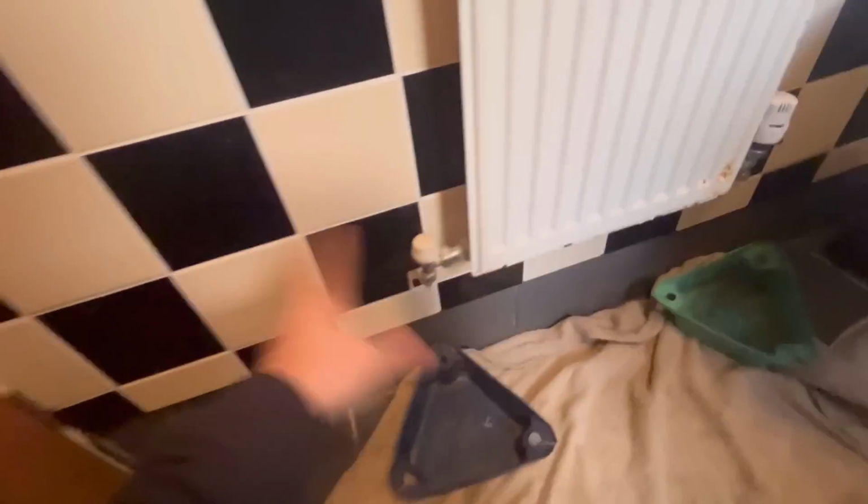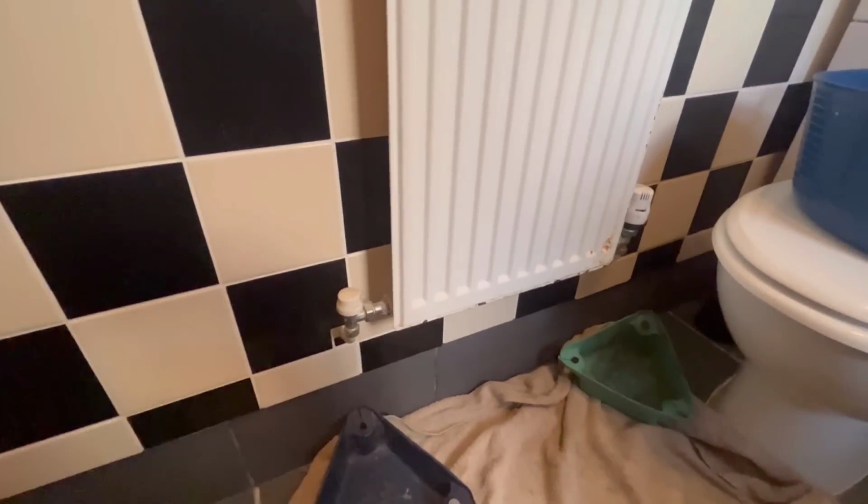Yeah, let's get straight into this one. So we've got the system draining. First thing to do is get this radiator out of the way. It's no drain off, so just a couple of tubs, big tub. Just going to undo the nuts, get the radiator out, nice and easy.